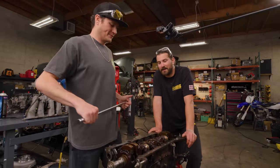So as you can see, our 2J is an inline six engine, and inline six engines are pretty cool because they're inherently balanced. You basically have three sets of two pistons operating at the same time. So you got one and six, you got two and five, and you got three and four. And because they operate like that, you have a balance of your primary and secondary forces, making this thing super smooth and also allowing this thing to rev really, really high, which is another reason this engine's so great.